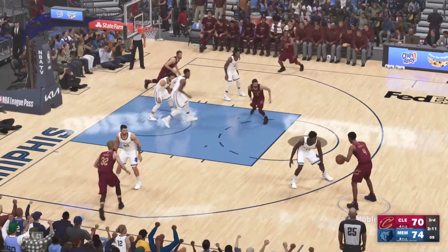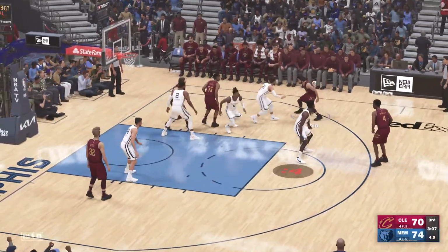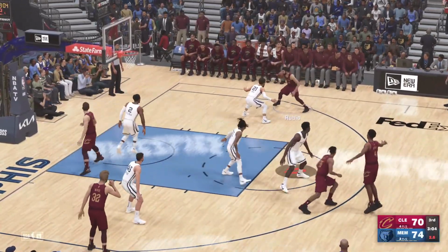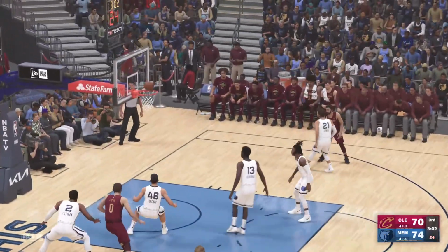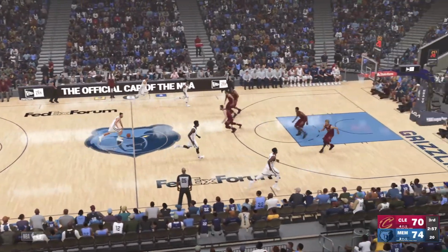Mobley 1v1 with Jackson, top of the key. And around the corner, Rubio dribbling behind the back. 1 second, 2 seconds from about 20 feet, and it's in and it's out. A rebound to Gonchar.